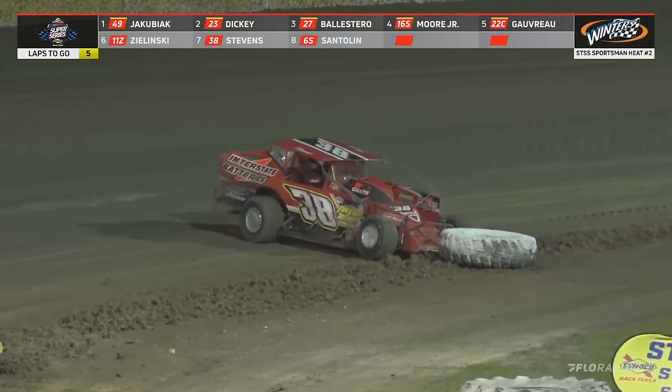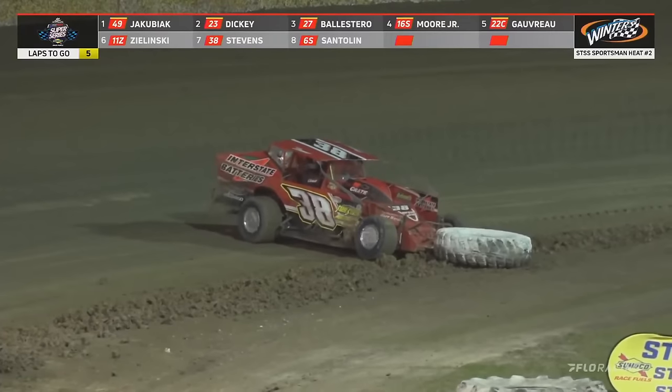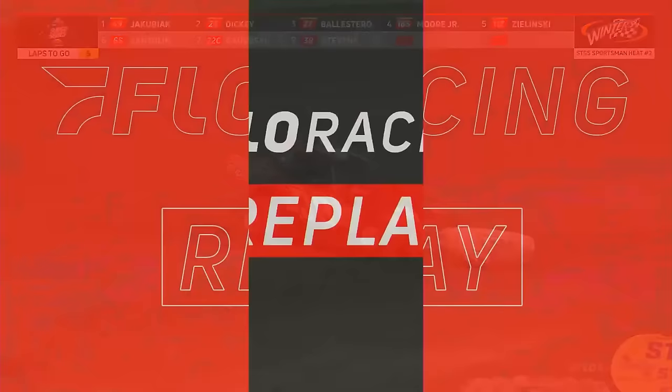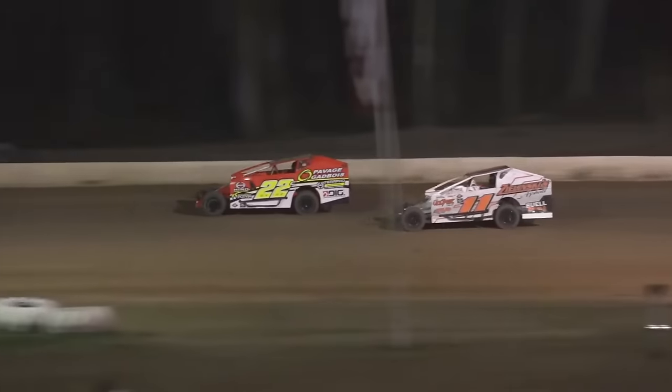Wow. That was like a slow motion. Yes, it was. It looked like he was sliding. Was he going to spin? Wasn't he going to spin? And then Stevens was like, oh. He tried to not hit him, but he hit him anyway. So, Chris, what are we seeing out of your brother's car? What's the call from the tower? We got a flow replay for those watching at home.